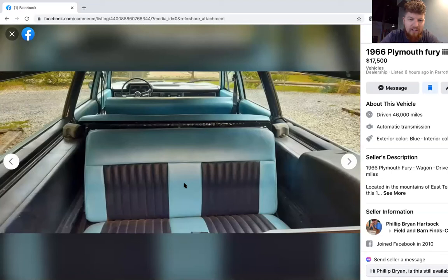This has a really good two-tone interior. It's got that navy blue and then that light kind of metallic blue. Looks to be in great shape. Now you can tell that this car was probably stored indoors because all the stuff isn't very faded. It's got a little bit of fading, of course, but I would say that this has probably lived in a garage most of its life, especially if it really has 46,000 miles.